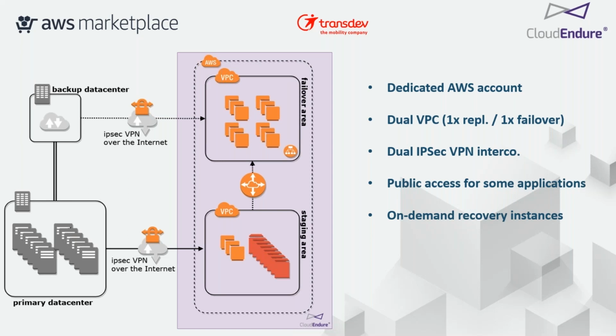So in AWS, we chose to create an account dedicated for DR purpose to isolate the workload. This is really important because in this case, you won't share the limits of the account with other workloads. And this is really something important that I will come back to later. And this also makes it really easy to identify the costs of the DR infrastructure.